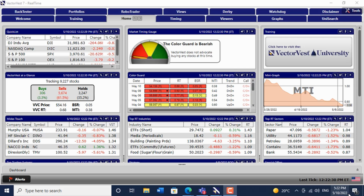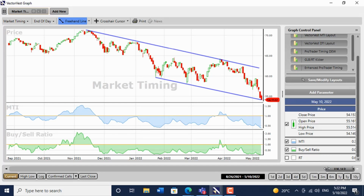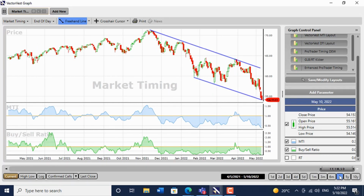The buy-sell ratio in the US is in mega oversold territory, and the MTI in the US is right down at that 0.38 level. As you can see, the little pointer couldn't be further into the red. I want to have a look at the VectorVest Composite. And this is the VectorVest Composite of the US market over the last year.